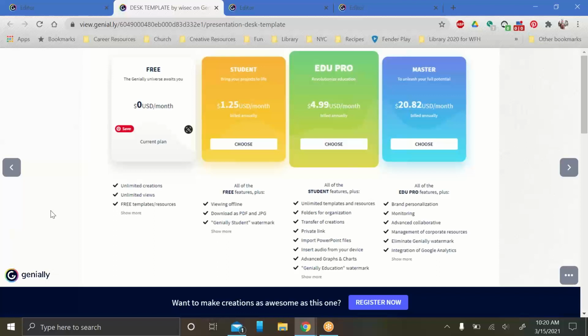So a way to work around that is really just to post it as a link on social media and track clicks from that rather than clicks through Genially. But it would be useful to have actual statistics from Genially, but I'm not paying $20 a month because no, thank you. No. Who wants to do that?